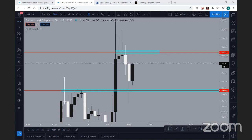What does bullish mean? Bullish just means going up. So these black candles on the screen, those are bullish candles. The white candles are bearish candles. Bear means going down. Bull means going up. So these candles here are going down. This one candle here is going up. This candle here was going up.